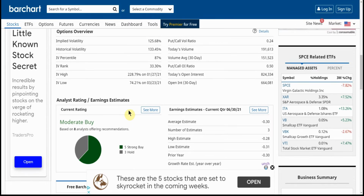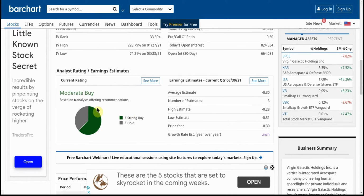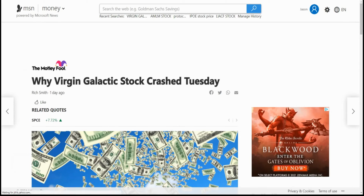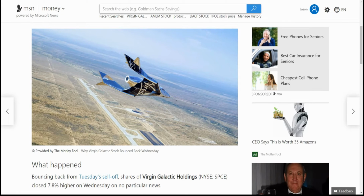Implied volatility. Moderate buy, based on 8 analysts offering recommendations. 5 are showing a strong buy, 3 a hold. I've got some more information to go over here.